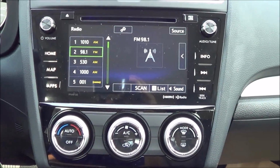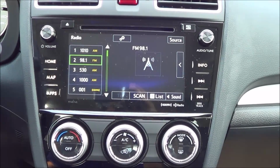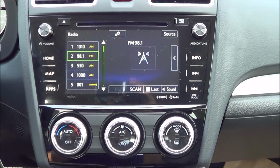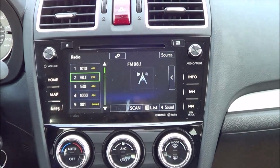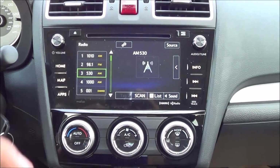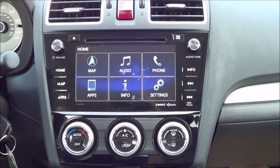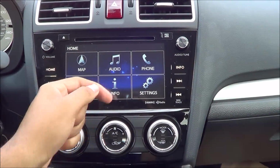Now, coming to the infotainment system and the multimedia interface here, we have the new Starlink system, which is new for the 2016 model year for the Forester. It's fairly easy to use, and it's one of the most user-friendly interfaces in the business. The responsiveness is also lightning quick too. Love this touchscreen interface, and you could just barely tap it and it goes straight to the thing that you want, which is nice. When you come to home right here, it pretty much reveals everything that you want. You have your map, but you have to have your SD card inserted. We also do have your audio, phone, your apps, information, and then your settings too.